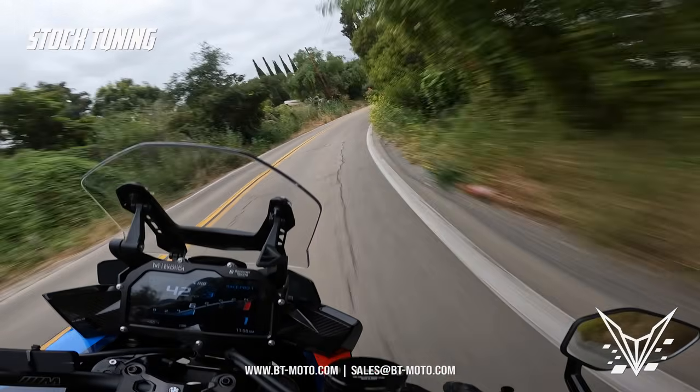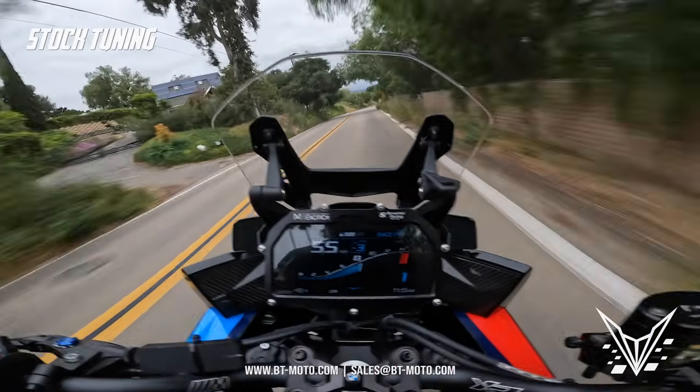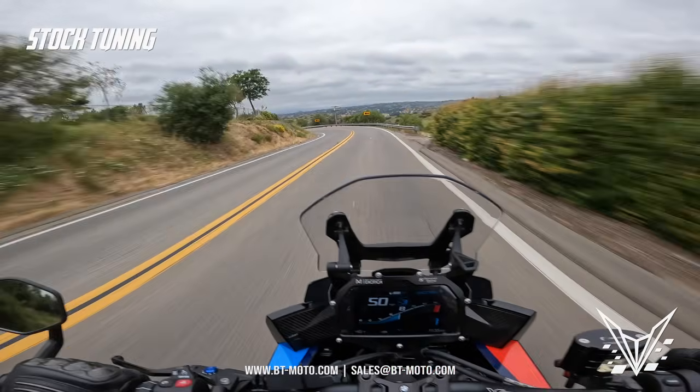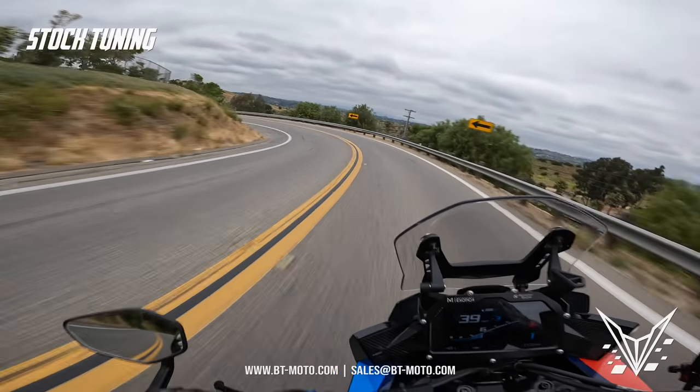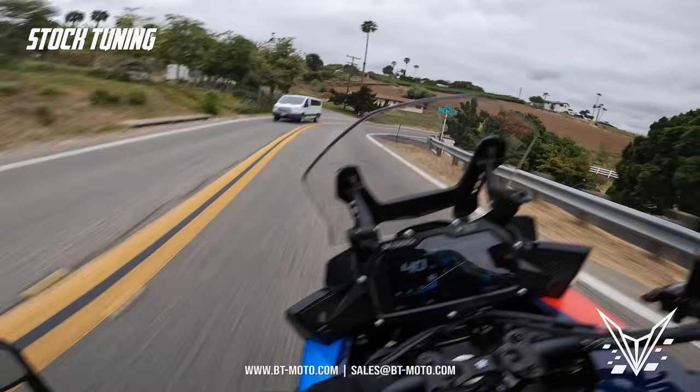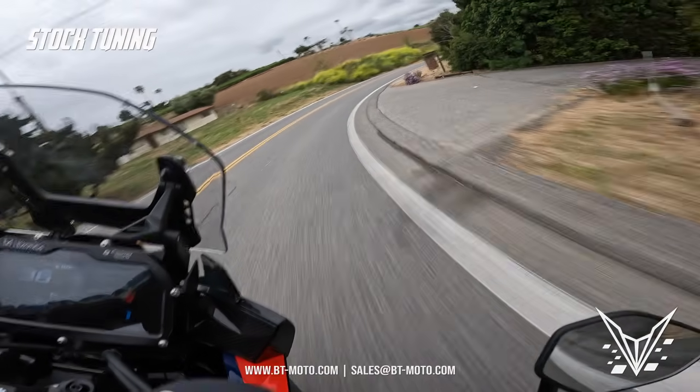Again, tip in here, first gear. Very good. Tip in again here. Let's give her a good feel. Yeah. Nice and smooth still. No problems, no jerkiness.